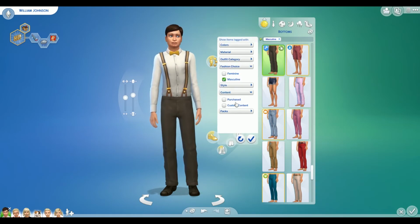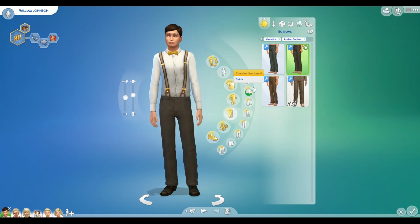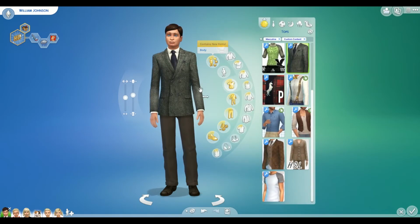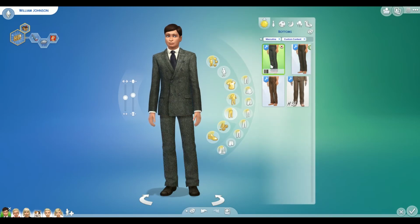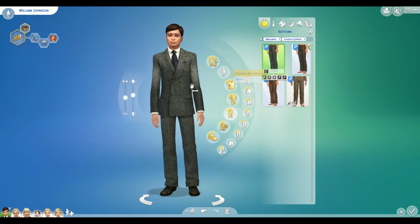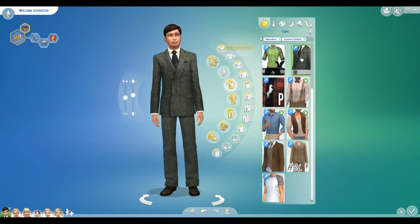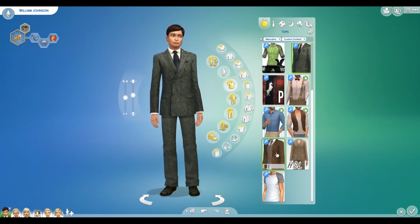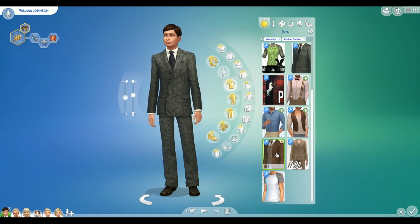Let's go ahead and keep checking our custom content as we go. And then we also have this nicer suit, which comes as a two-piece, and it comes in several different colors as well. I have a few other things that I'm not using actively with this series, so I'm just going over what I use with the Decades Challenge.